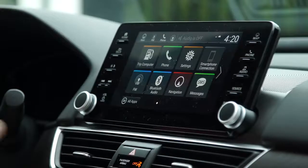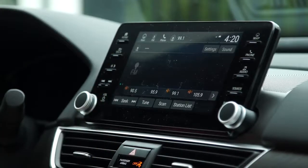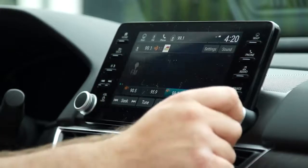This is one screen. It's pretty. It's a little busy. There's a lot going on. But I think with time you get used to it. There's a learning curve for sure. There's always a learning curve. It has a lot of functionality. I think it looks very nice.